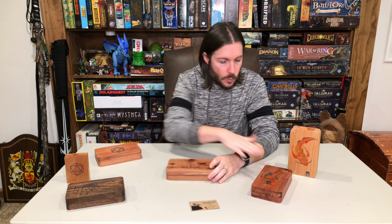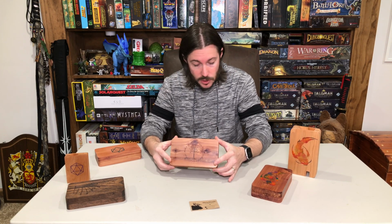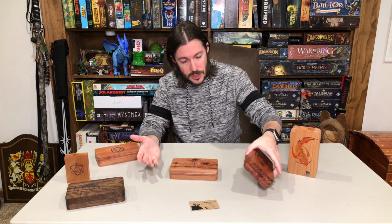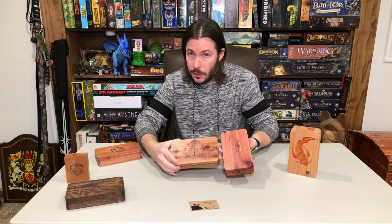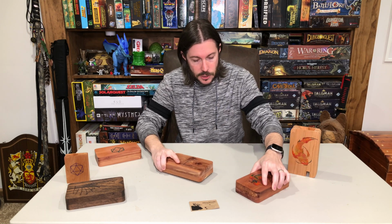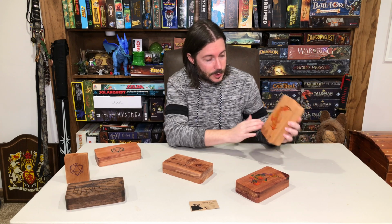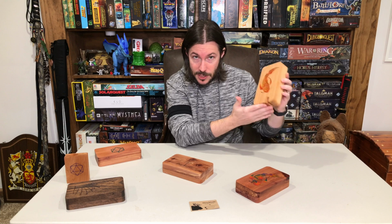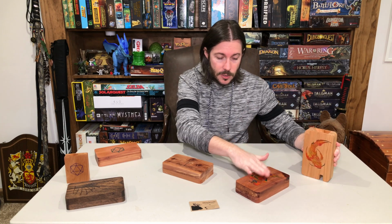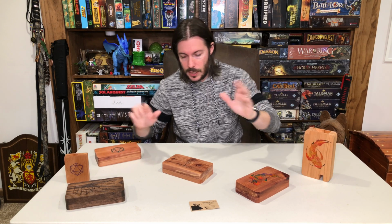And then some of these other ones here, you'll see these three are made of cedar. Obviously every piece of wood is different and unique, so each one of these cedars looks a little bit different, and you get a little bit of variation there. And then this is their cherry wood, with the cherry koi on it. This is actually a dice tower. These are the RPG tabletop cases, and this is a mini dice tower. We're going to look at each one of them.